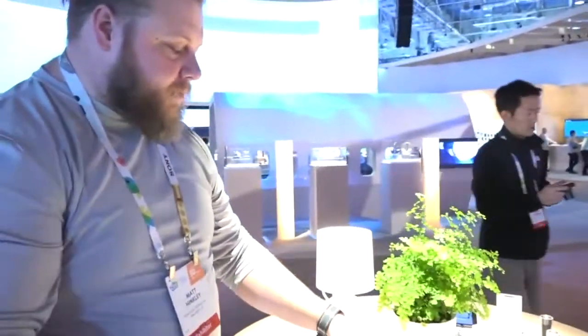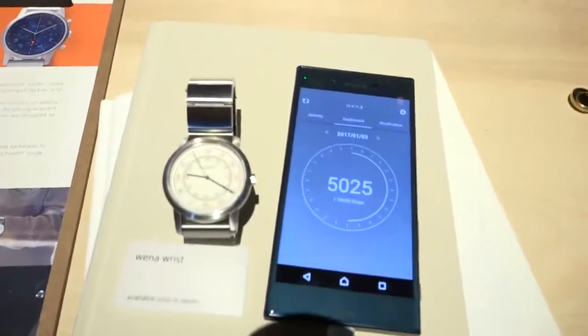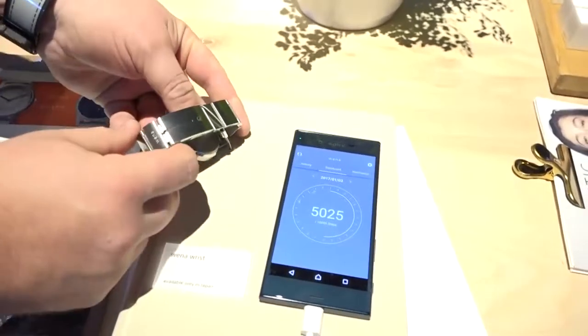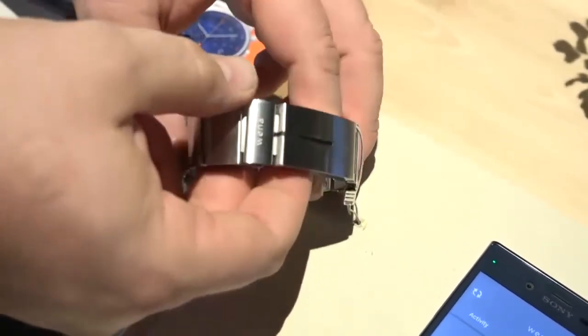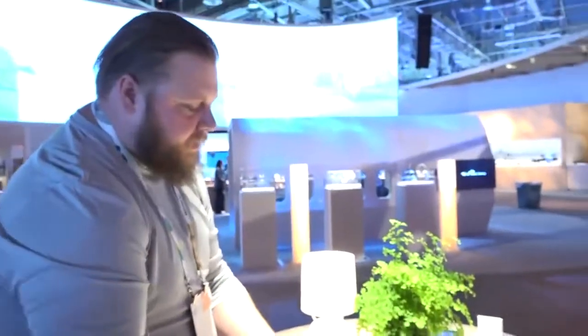Also, speaking of watches, we have the Wena wristwatch. This is a smartwatch for people who really like an analog style watch. So this is a partner with Citizen, and the smart capabilities are actually in just this little part of the watch itself. So that's your fitness tracker, e-pay, that type of thing as well. All in a really nice package, so you don't have to sacrifice that style.